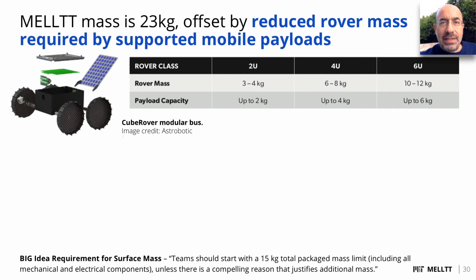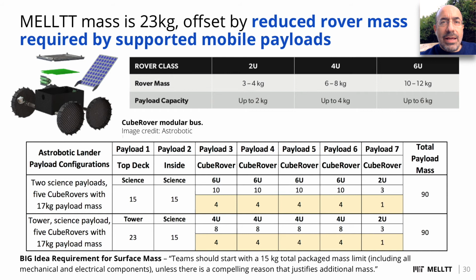Let's consider a use case of a MELLTT tower sharing a ride on an Astrobotic lander with 5 cube rovers versus a similar lander with a second science payload in the place of the tower. The line of sight services provided by the tower ultimately result in reduced size, weight, and power demands for the 5 cube rovers and their payloads. If, for example, the mobile payloads could be hosted on 4U cube rovers instead of 6U cube rovers, then the 8 kilo excess mass of the tower would be exactly offset by savings in cube rover bus mass, without any reduction in the useful mass of the mobile payloads.